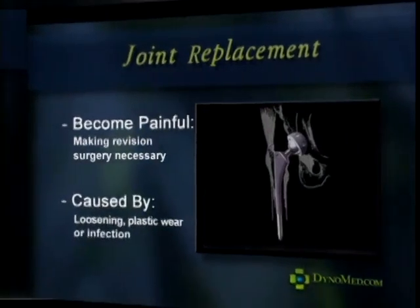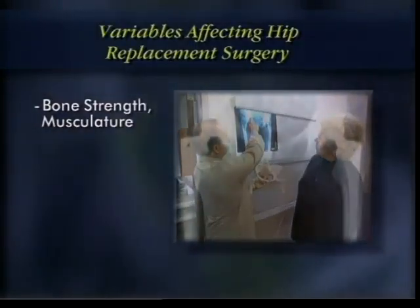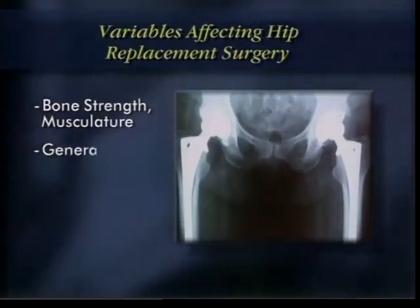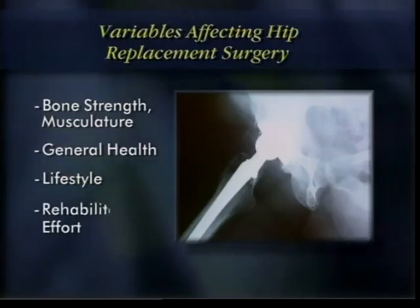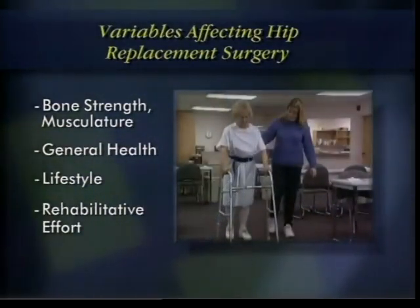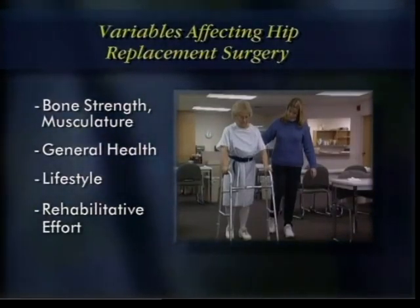Many variables affect the ultimate success of hip replacement surgery, including the strength of the patient's bone and musculature, his or her general health, including mental and emotional health, and lifestyle. Commitment to rehabilitation is a key part of the process, as improvement to the hip joint is determined not only by surgery, but also by rehabilitative effort.